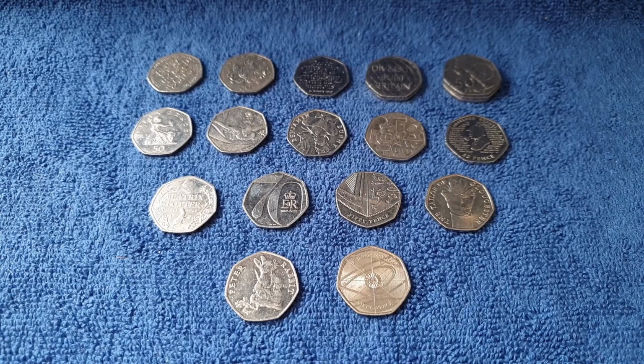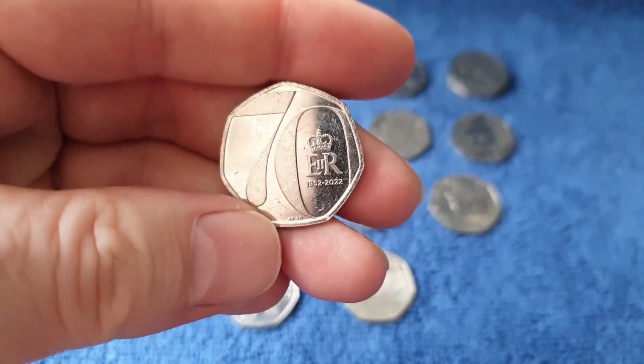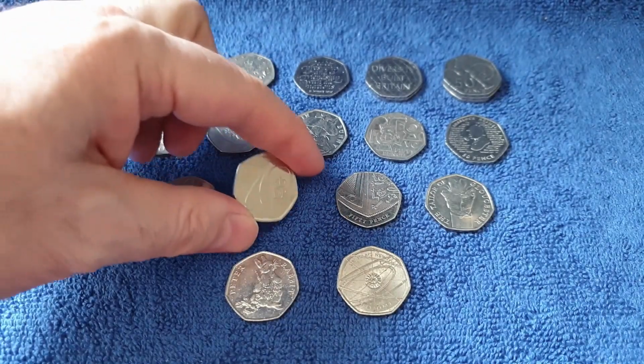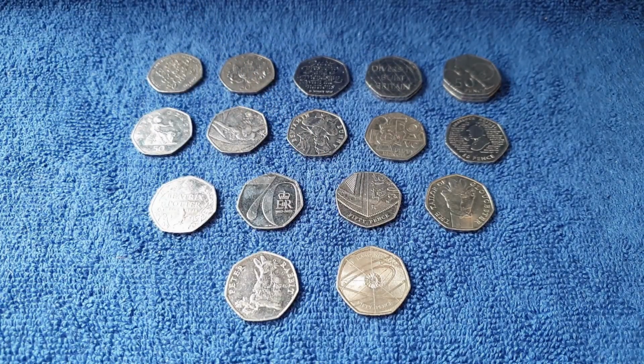As I said, we found a selection of other coins. I think it's a pretty good hunt, really. We don't actually know how many 70th anniversary Jubilee coins there are. We know the maximum number is 5,000,070, but we don't actually know how many are going to be in circulation at the end of the day.